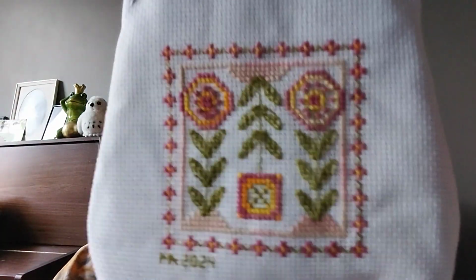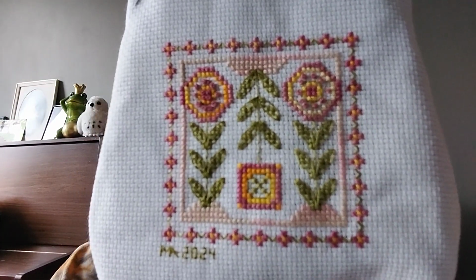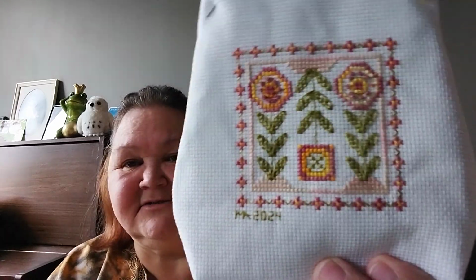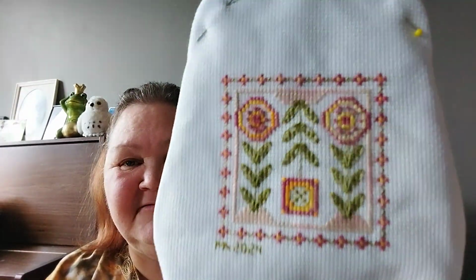So then the next one is Retro Flowers. Started on the 1st of July 2023, finished on the 9th of May 2024. It's an Amanda Butler design. It was in a Cross Stitcher magazine. And this is semi FFO. The retro flowers, the 3 flowers and the border, are stitched with silks and rayon because they just happened to be there for this one.